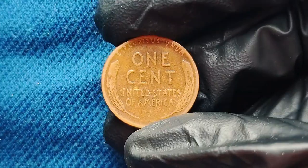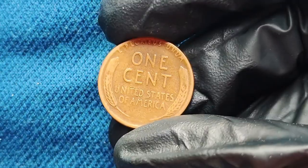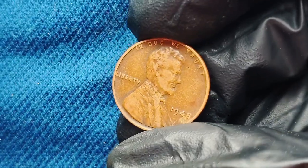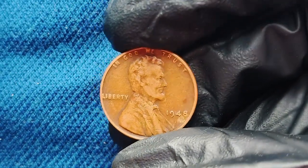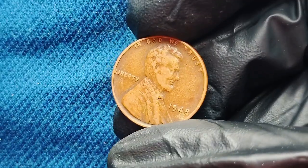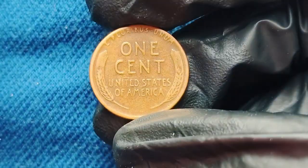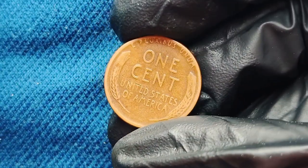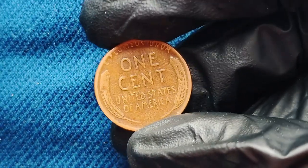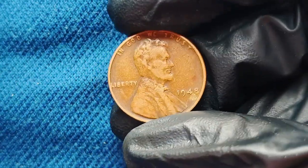So, as we reach the final chapter of this story, I want you to imagine one last scene. A quiet room. A small desk lamp. A handful of old pennies on a table. You pick up a coin that looks dull, simple, ordinary. You turn it in your hand. And suddenly, something catches the light. Something different. Something rare. Your heart beats faster. You lean closer. The moment feels unreal.